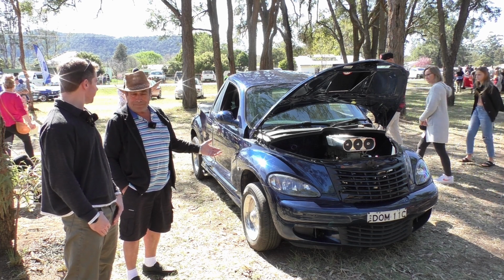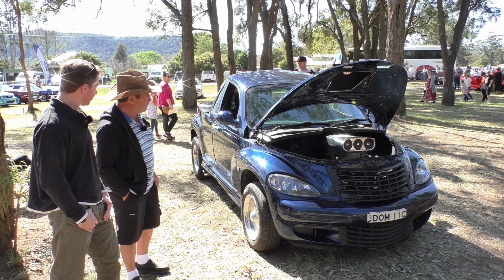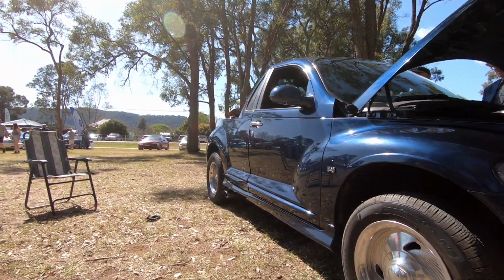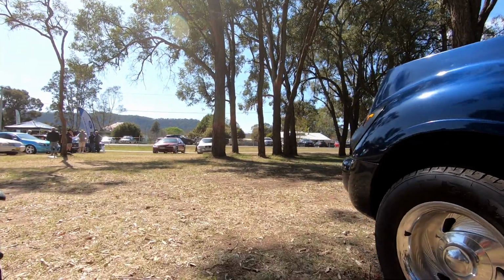because you got the wobbles up. Yep. Anyway, had a bit of fun. Took it home, and several years later, I thought, what else could I do to it? Bunnings, a couple of angle grinders, cut the back off. Made into a ute. Very good.